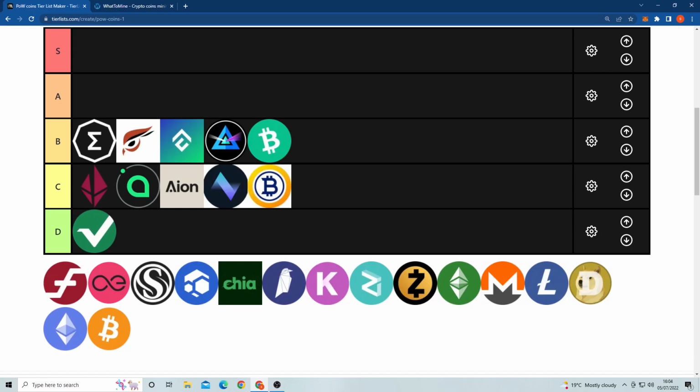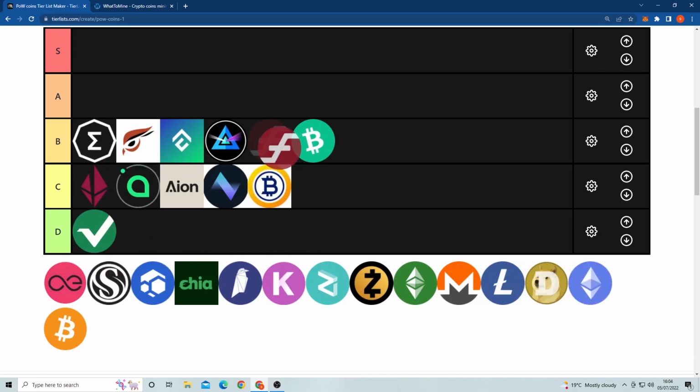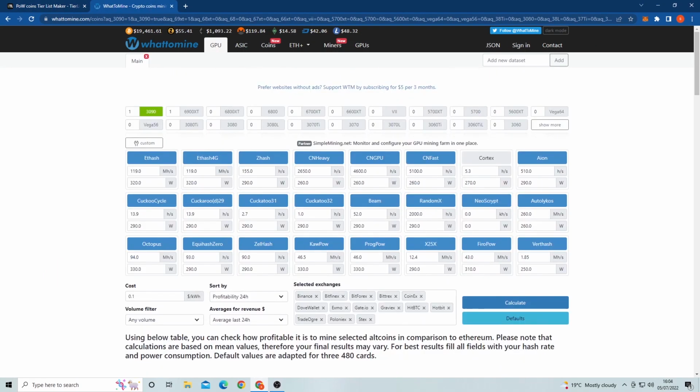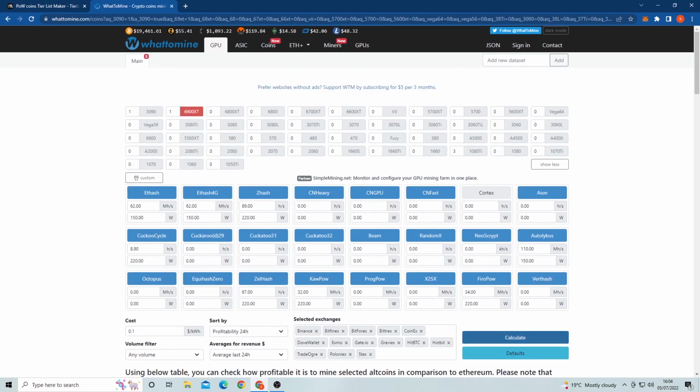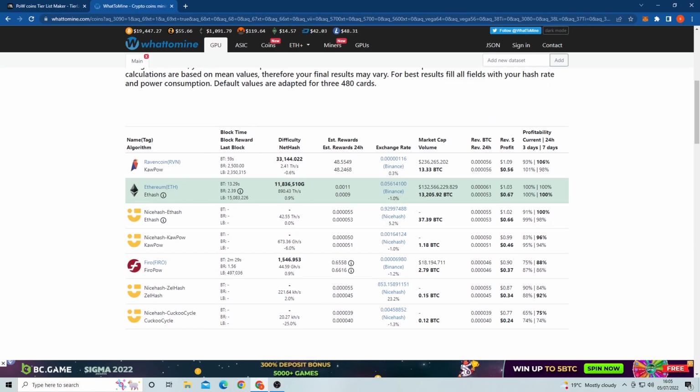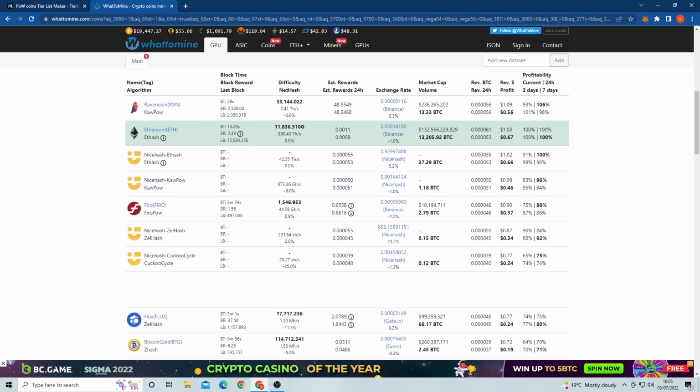So next up we have Firo. I think I'm going to put this in the B tier, but at the end of the B tier, just because I like the fact that it's catered to AMD GPUs. As we've seen earlier, if we scroll up, we get off the 3090 and go into the RX 6900, and we can see here that basically the top coins are up there, which is Ravencoin, Ethereum, and Firo.